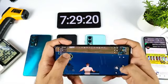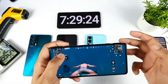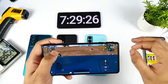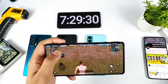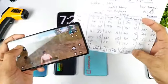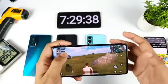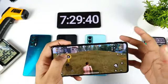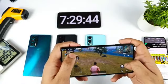But overall friends, this is a quick comparison, and the Poco F3 GT has got a slight advantage, as I said, only 30 minutes of advantage. And always try to do some math and some minus as well. Always cut 30 or 40 minutes from whatever score we got. Because right now I'm not trying to play, I'm just trying to keep it running non-stop. So these are the exact statistics we got during this time of testing.